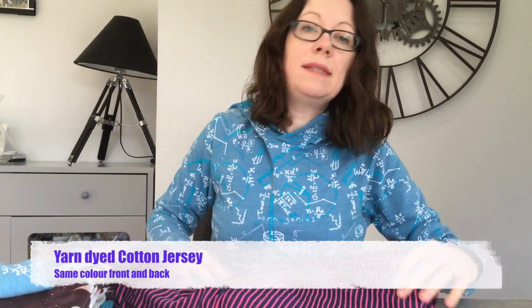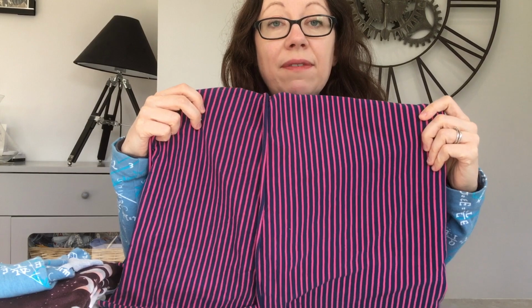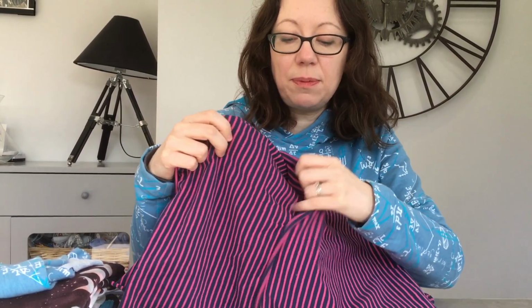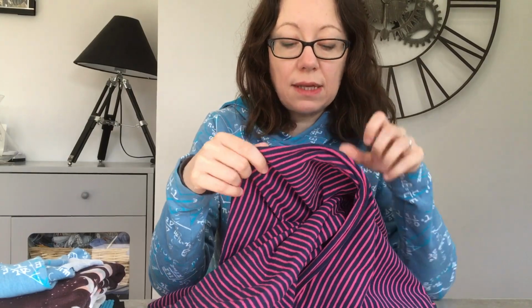So again, this is a cotton jersey fabric, and this is a yarn dyed fabric. So even though it's got a pattern, it's described on the website as yarn dyed, and that's because the yarn itself has been dyed, so the back of it and the front of it have both got the colour through it. This particular yarn dyed is a really good weight and will make excellent tops, dresses, skirts, and has a good stretch to it.